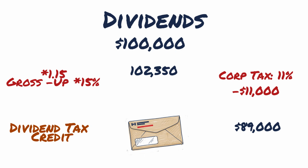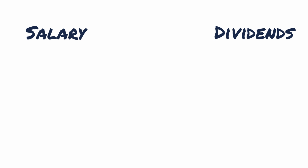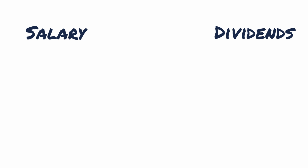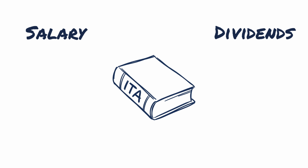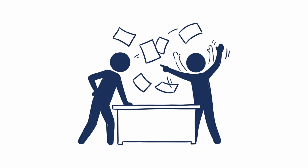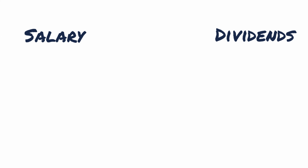This whole machine has a name, integration, and it's built so that at the end of both routes, total tax, corporate plus personal, lands within about 1 to 2% either way. So if anyone tells you dividends are the secret tax hack, the Income Tax Act was literally engineered to make that not true. But wait, if the tax is basically equal, why do accountants still argue about this at every year-end meeting? Because income tax isn't the whole bill.